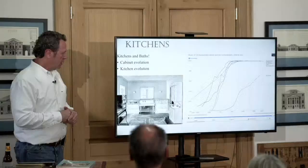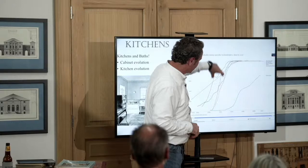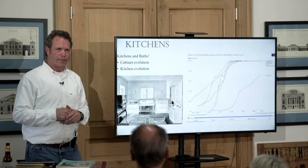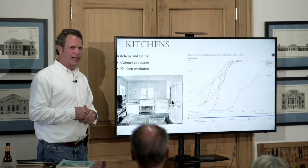Kitchens are another thing, right? So I basically got the kitchen household pieces and where they were, and you see this adoption happening in the 20s to 40s: running water, refrigerators, electric power, stoves. In 1920, okay, this is what a kitchen looked like. There's cabinets, kind of lower cabinets, open sink. Somebody told me one time that the reason they showed the pipes underneath the kitchen was to show that they had running water in their house, right? It was kind of a way to show off their well.